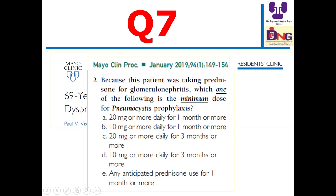It is 20 milligram or more daily of prednisolone for 1 month or more, 10 milligram or equivalent dose for 1 month or more, 20 milligram or more daily for 3 months, 10 milligram for 3 months, or any anticipated prednisone use for 1 month or more. The answer is A, 20 milligram prednisolone or equivalent from other brands of glucocorticoid.